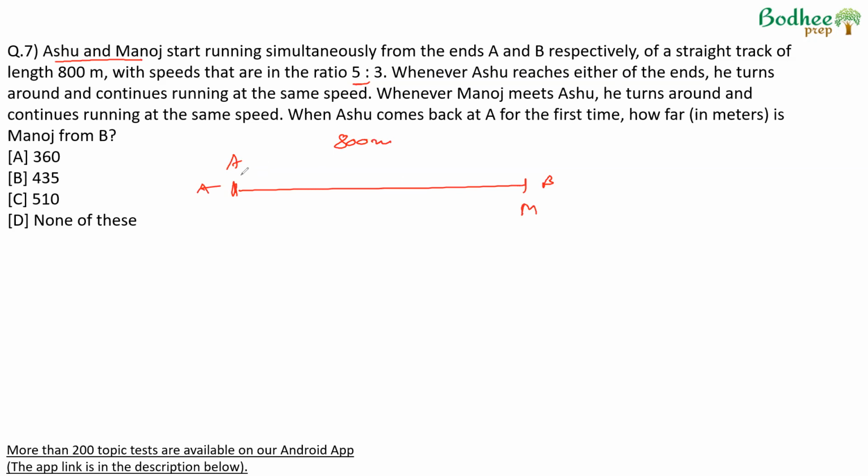I will do this step by step. When the first meeting happens, Ashu and Manoj are running in the ratio 5:3, covering a total distance of 800. Therefore, Ashu has to run 500, Manoj has to run 300. From this point onwards, Ashu will keep on running towards B. Manoj will change his direction. He will turn around and continue running with the same speed.